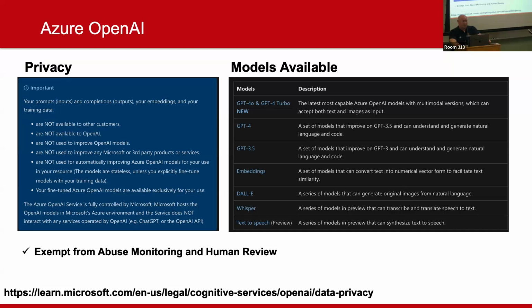We've also requested and have been accepted to exempt ourselves from abuse monitoring and human review, which is something else that they built in as protections for them, but that would mean our data may potentially be viewed by people who shouldn't see it. So we've asked for that to be removed, all in preparation for us to be able to support restricted or sensitive data in these models. Again, it supports all the models, even the newest ones, the GPT-4o.